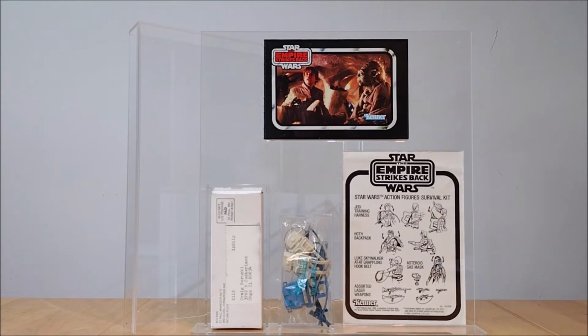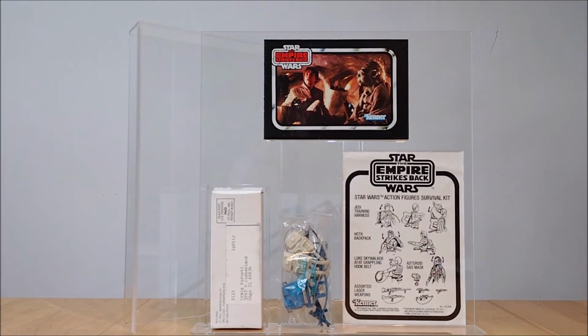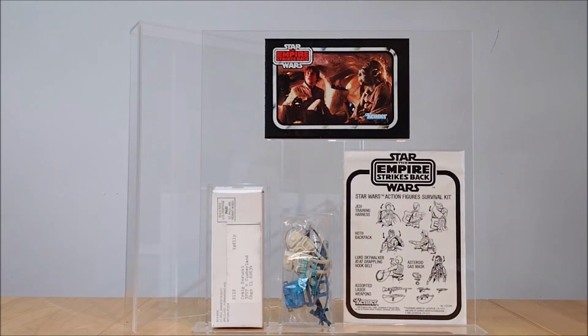Okay, last thing to do is run through the numbers for those that are interested. I paid £212.50, which included the 25% buyer's premium. There was £16 shipping on top of that to the UK. So total will come in at £228.50. I think I have paid a little bit over what probably the market rate is at the moment. I mean, you've got to take out £40 for the case. I would have bought one of those from GW Credit had I bought the survival kit on its own. So you could argue that I've paid around £185 for the survival kit.